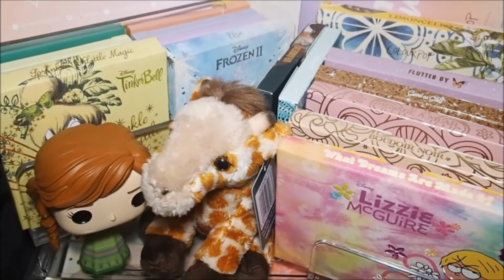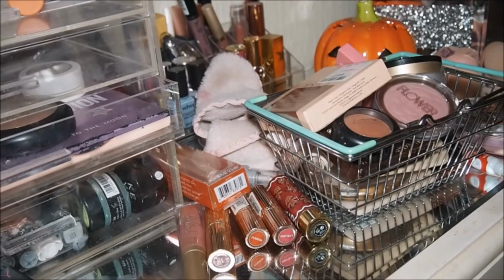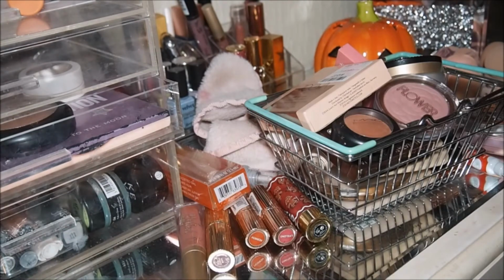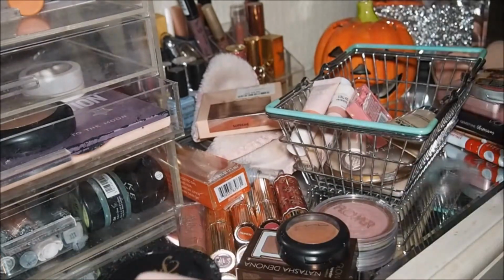But yeah, let's go and put everything away now. Right, there's a lot to put away, guys. So let's start, because I'm already running late for my mum's. It's currently Sunday, and you know what that means, Sunday dinner time. We need to get the base drawer down.